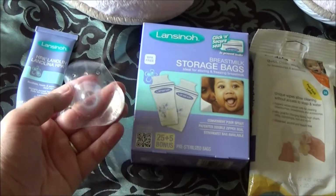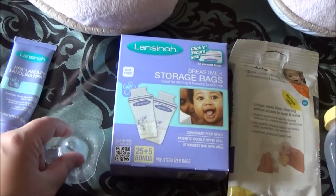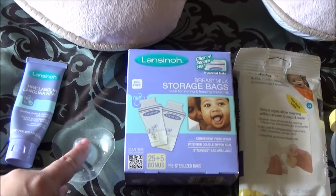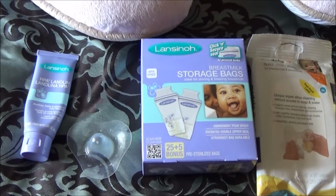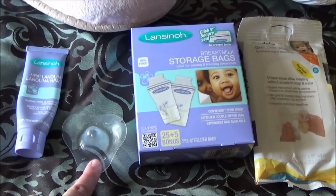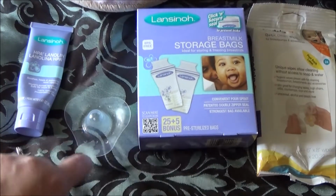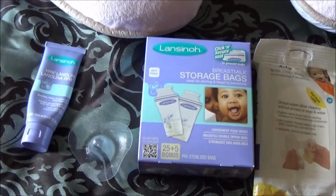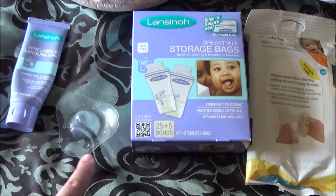Next thing I want to talk about is the nipple shield. This one is a Nuk one. Evenflo makes them, Medela makes them. This one's a cheap one. You can get it off Walmart.com, and it's about $5, I think, for the shield and a case. And the Nuk ones I actually prefer. I like them a lot better. I feel like they stay better. They feel a little bit better. It leaves more of your breast exposed.